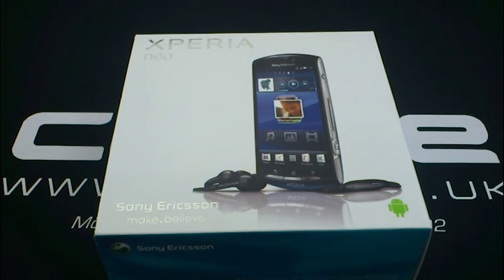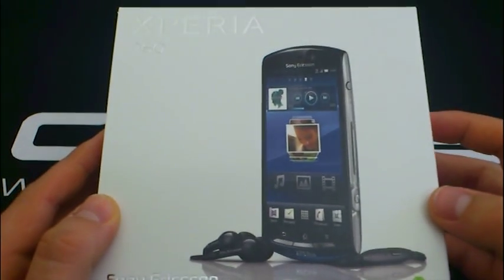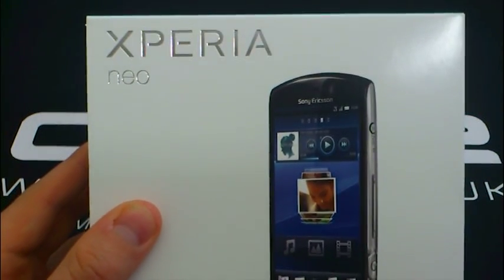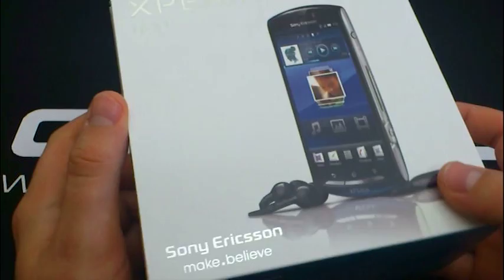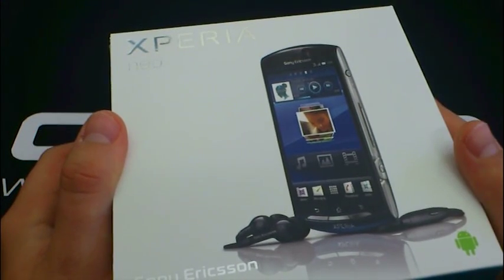Hello, here we are with the Sony Ericsson Xperia Neo, the latest handset from Sony Ericsson. It was due to launch earlier this year, but was delayed due to the earthquake in Japan. So now we have this final production unit here. Let's take a look at what you get.